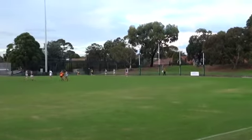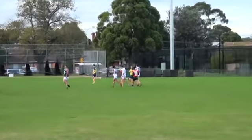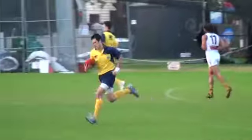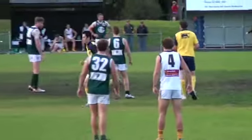McLennan kicked it off the ground into the middle of the ground. Donaldson went after it, as did Carter. Donaldson got it back, gave a handball. It was intercepted by Fowler for Greensborough. Fowler gave it to Steed. Steed over the top, found Grubb. Grubb takes the mark. He's an experienced player.